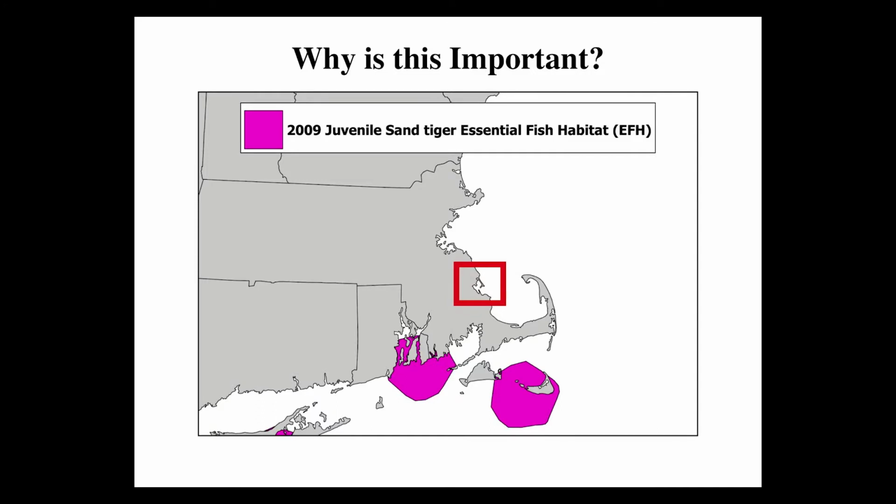Another reason why EFH is important is that by law it must be incorporated into fisheries management plans of federally managed species for each life stage that the species goes through, so juveniles and adults. And if we look at the plot here for the essential fish habitat map that existed for juvenile sand tigers in 2009, we can see that while there's some essential fish habitat defined here south of Cape Cod in the historical areas of abundance, we can see that there is no essential fish habitat defined for PKD Bay.